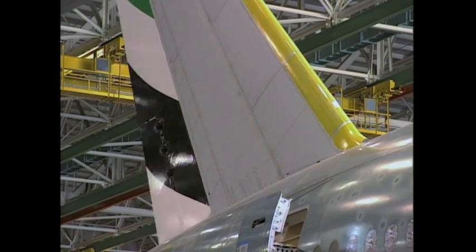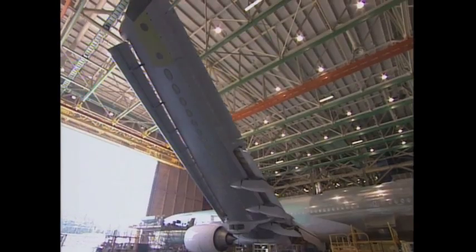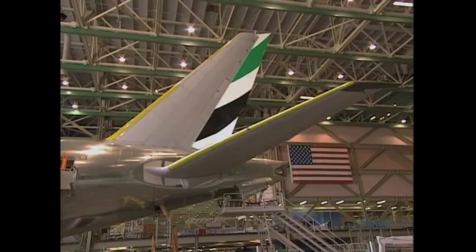Finally, the 777 gets a full systems test. It's a workout that exercises all the control surfaces. This helps to bleed any air out of the hydraulic systems.